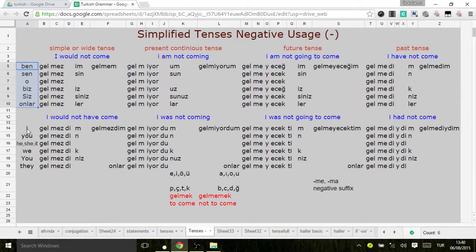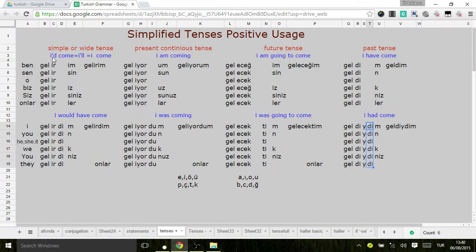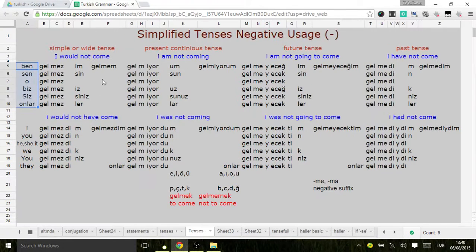Personal pronoun in English. Personal pronouns. So before it was I would come. Now I wouldn't come. We put, in English, we put not there. So equal to me, ma, negative suffix in Turkish. We put not in English to make them negative. We put not everywhere. Right.